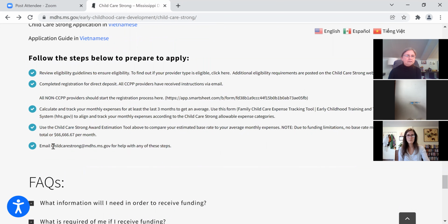This right here is the email that they've provided that gives you a place where you can ask DHS directly any questions that you might have. And so you want to make sure that you use this email if you need further information or clarification. In these frequently asked questions, I just want to raise a couple of things that I think might be important to bring to your attention.